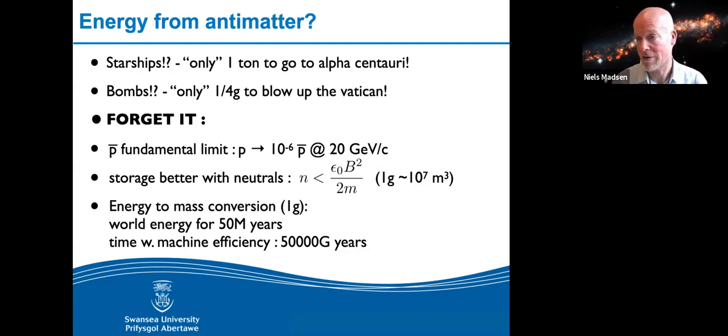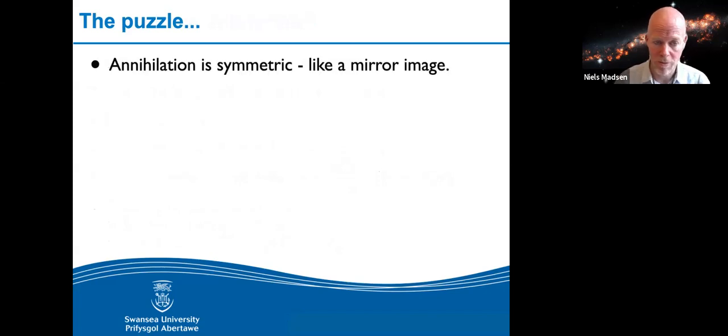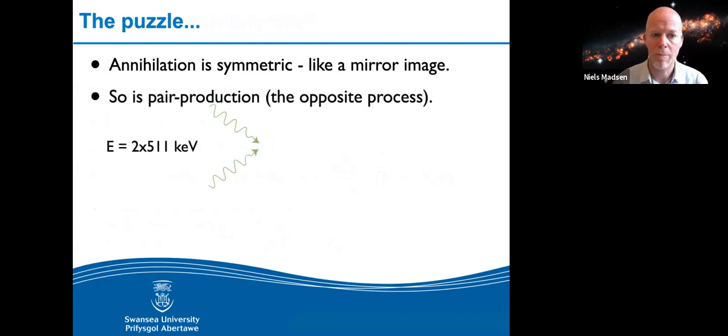Now, of course, we're not that efficient, as you will see in a minute. In fact, it would take 50,000 billion years to get this done. So we're not going to get antihydrogen or antimatter weapons anytime soon, unfortunately, for those who are dreaming of that. So why are we bothering? Well, what is the puzzle? The puzzle is, at some level, this annihilation that I just mentioned. For instance, positron on electron is symmetric. What does that mean? It's like a mirror image.